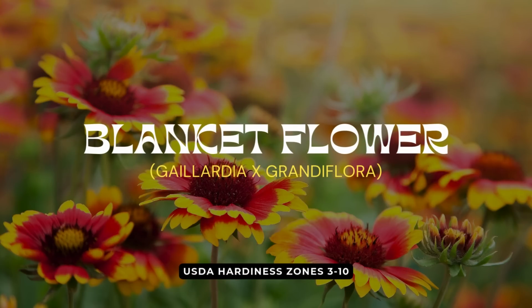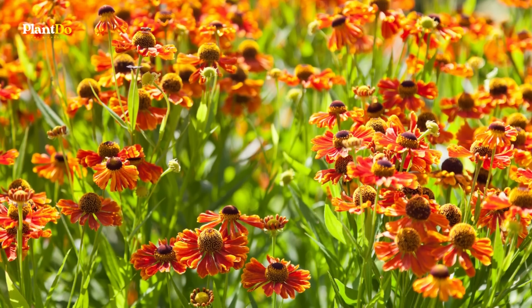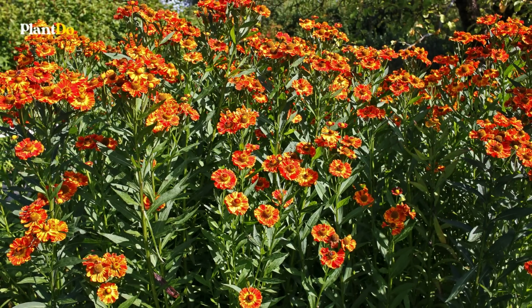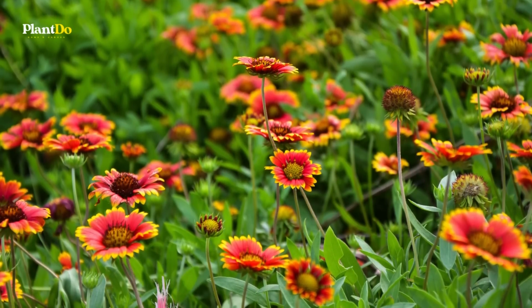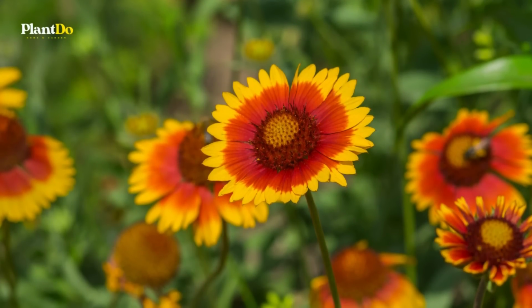Ninth on our list is the blanket flower, a bright and cheerful bloomer that requires almost no special care. Even if you don't have a green thumb, this tough perennial will thrive effortlessly, rewarding you with vibrant, daisy-like flowers in fiery shades of red, orange, and yellow. All it really needs is a sunny spot and the occasional deep watering during prolonged dry spells. It's also heat and drought tolerant, making it perfect for low-maintenance gardens.